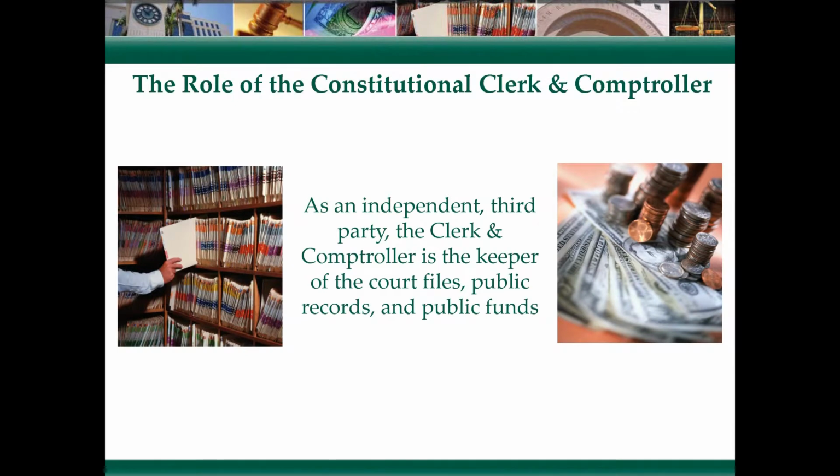All right, so the Palm Beach Clerk and Comptroller, just to give you a little background, we are literally the keeper of the records. We don't give out legal advice. We don't consult with people. We literally take in the pleadings. We docket the pleadings. We are responsible for the files. We're responsible for the dockets.